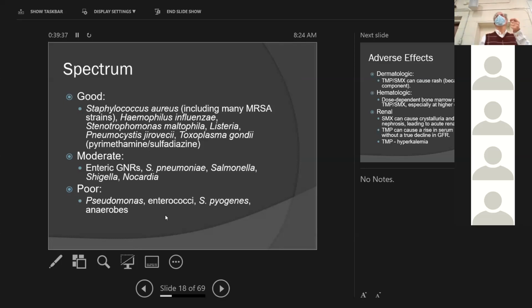So, what are these good for? Pretty good for staph, particularly MRSA. Good for Haemophilus influenzae, both typable and untypable. And also good for Listeria, and for Pneumocystis and Toxoplasma. And then this one used to be called Pseudomonas maltophilia. Now it's called Stenotrophomonas maltophilia. Good for some gram-negative rods. Good for Strep pneumoniae. Good for several.